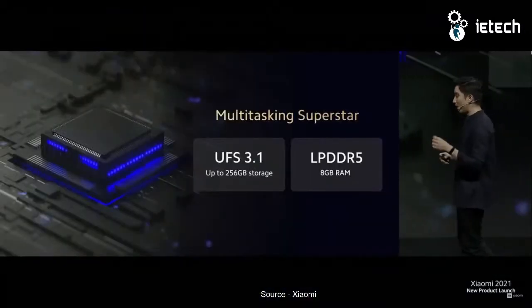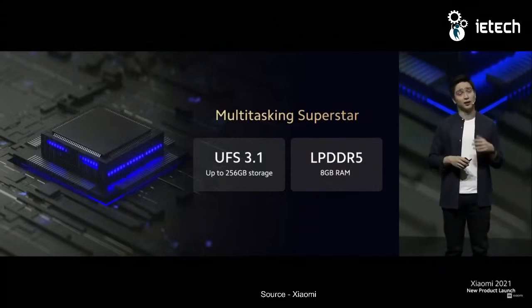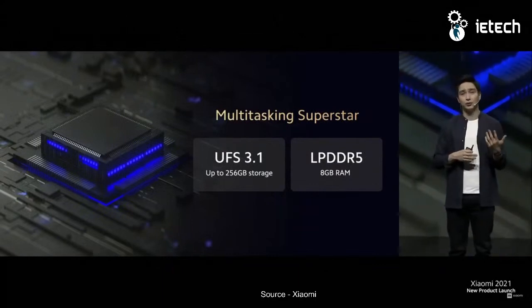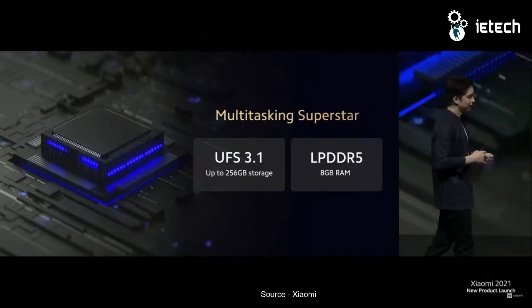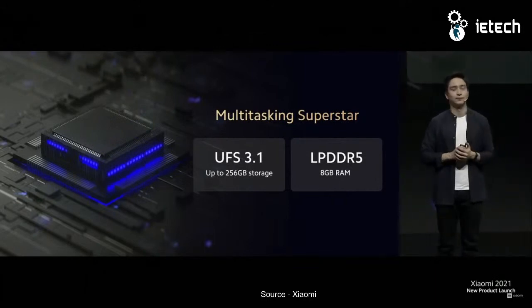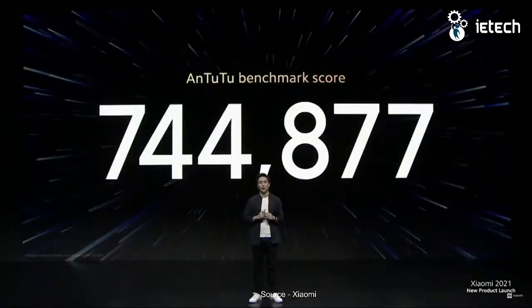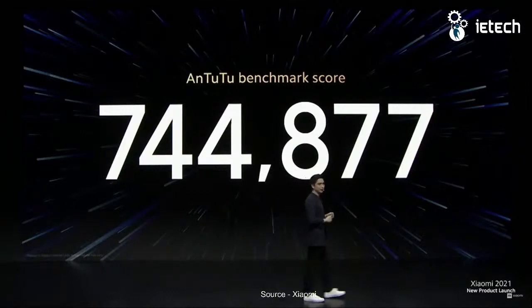Mi 11i is also a multitasking superstar. UFS 3.1, large storage capacity, and incredible write and read speeds. We combine this with LPDDR5, so everything you need to perform is at your fingertips when you need it. Combining all this power, Mi 11i was able to achieve an AnTuTu score of over 740,000. This makes it one of the world's very fastest devices.